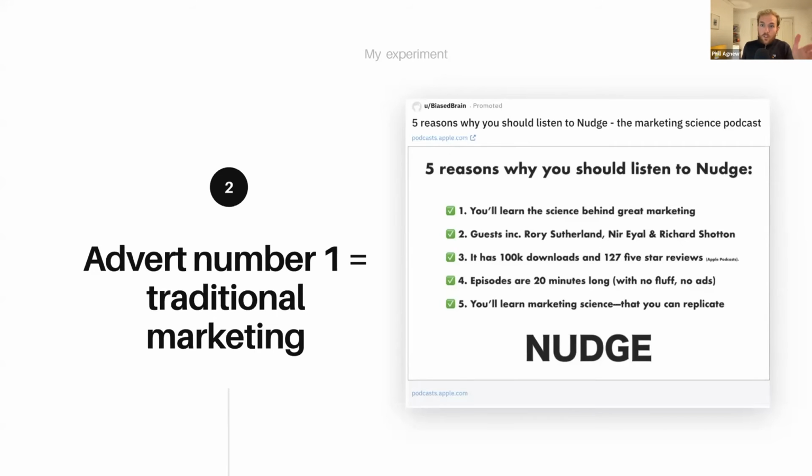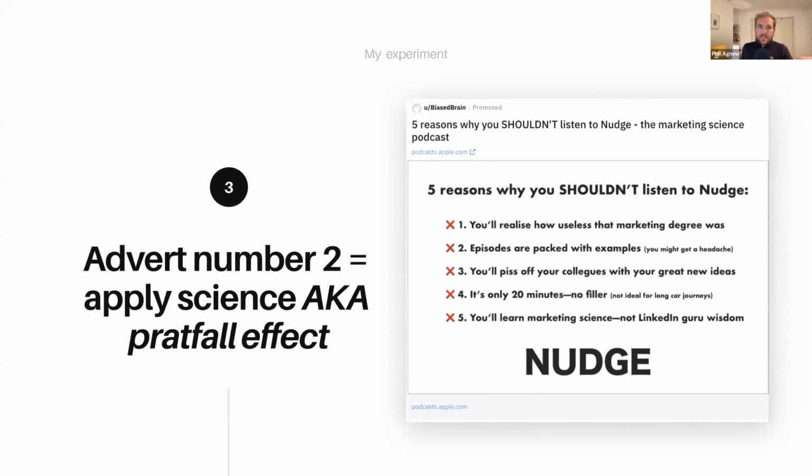Now, I'll admit this is not the world's most creative copy. It's not as good as I'm sure a lot of you have created, but it's what the textbooks tell us to do, talk about product benefits. But I decided, let's come up with something different. Let's create a pratfall version. And here's the variant I created. It is titled 5 Reasons Why You Shouldn't Listen to Nudge. You'll realize how useless your marketing degree was. Episodes are packed with so many examples, you might get a headache. You'll piss off your colleagues with your new great ideas. It's only 20 minutes long, which isn't ideal for long car journeys, and you'll learn marketing science, not LinkedIn guru wisdom.